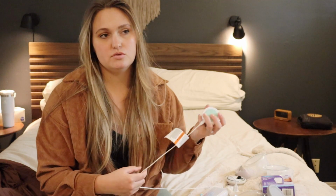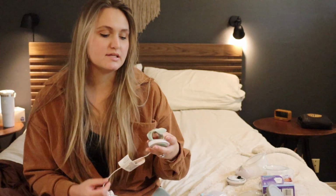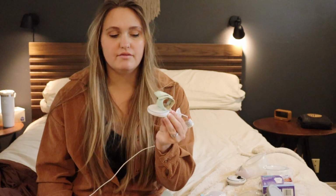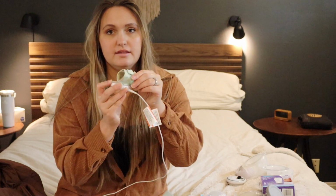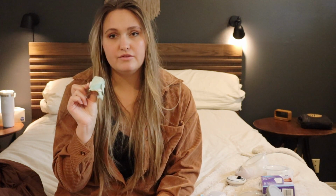For Millie, since we do co-sleep, I use this for both babies, and it's an Owlet sock, and this gives me a lot of peace whenever I am sleeping with my babies or when they're sleeping in the room by themselves and I'm about the house. I can know how they're doing. This is a sock that just goes right on their foot. It has a little monitor and it connects to your phone, and it will alert you if their oxygen levels drop or their heart rate is wonky. It'll send you an alert so you can come check on your baby.